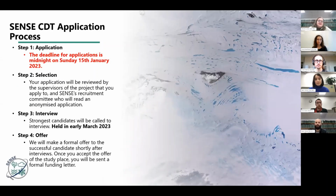So quickly, the application process. The deadline for us is the 15th of January, so it's slightly later for us than a lot of PhD programs. After this, your application goes through selection, so it's read by the SENSE Recruitment Committee, and they read the anonymized version of the application. When we say message the SENSE Recruitment email, that's only checked by the centre managers and myself, who have no impact on the recruitment committee at all. So if you have any questions and you're worried about asking them, please do ask, because they won't be seen by people who are on the recruitment committee if you're worried about feeling silly or it negatively impacting your application. Step 3 is interviews, which tend to be held in early March, and then we'll make an offer shortly after the interview.